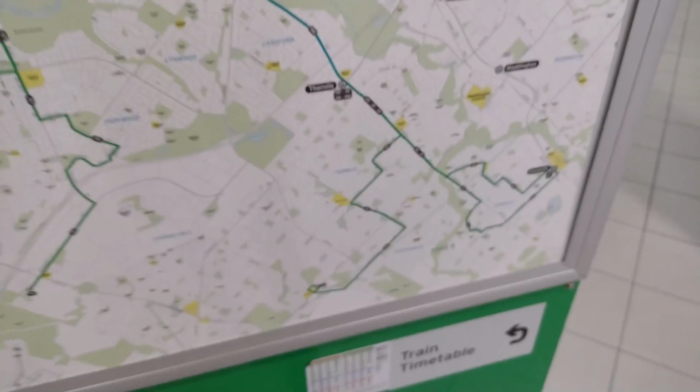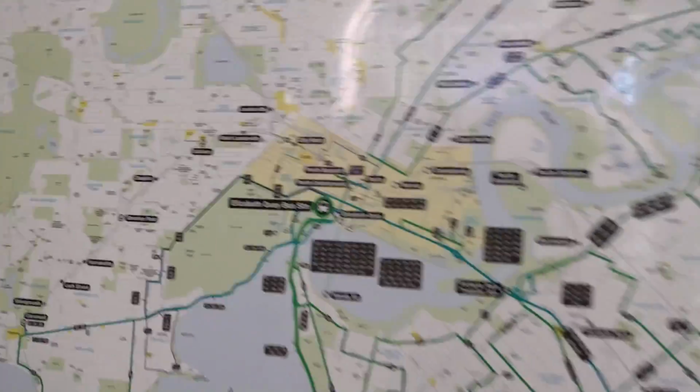And then this part is outdated because the airport line is open. You can't go to Midland from here anymore, and there's only a few routes left to Kalamunda now. Then you can also go to the south and west.